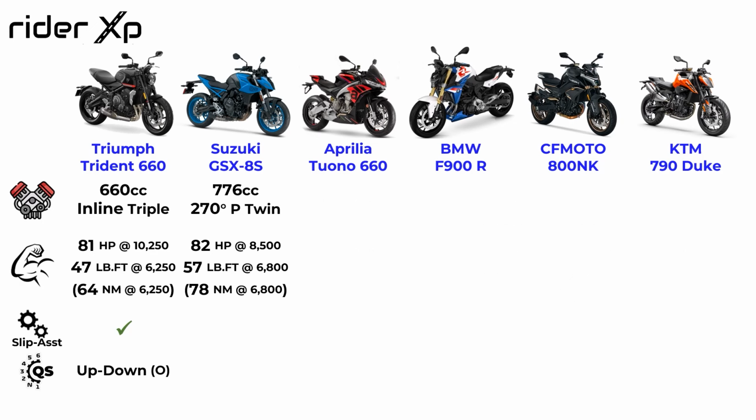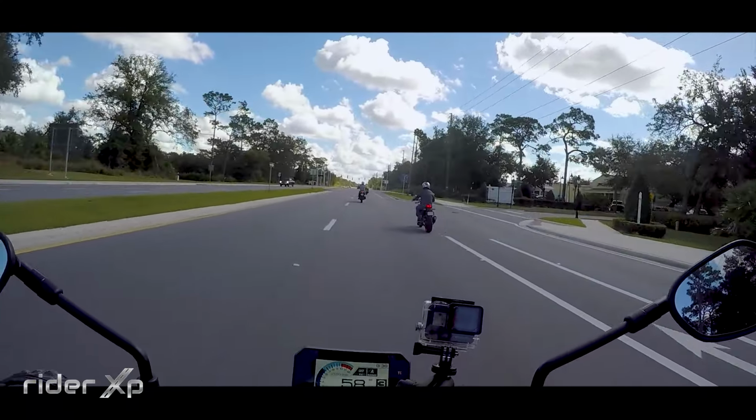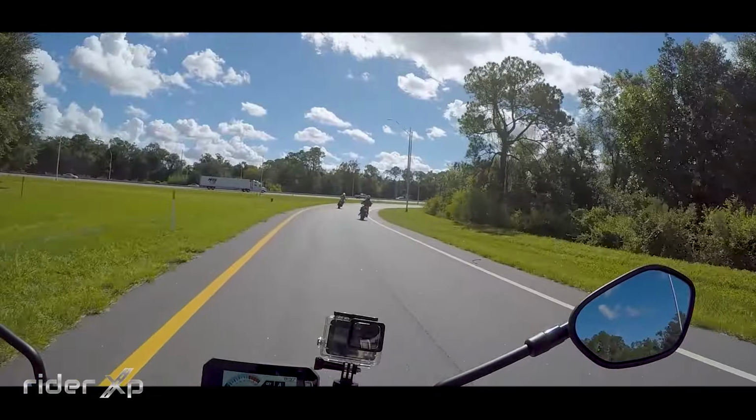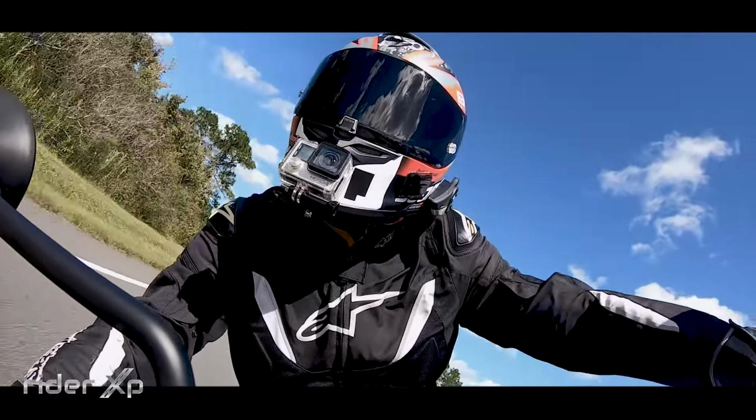The engine is fairly smooth and I wasn't bothered by the minor vibrations, but I have ridden other Triumph triples that do ride smoother. The GSX 8S is the closest in peak horsepower, but it comes up a lot earlier in the rev range. The 270-degree crank mimics the torque characteristics of a 90-degree V-twin, and that makes it feel a lot more exuberant, even borderline rowdy if you really want to misbehave yourself.